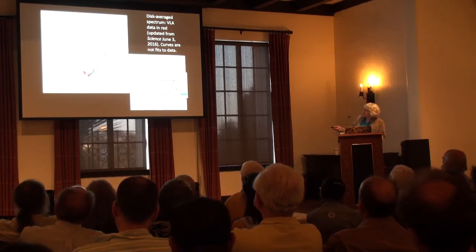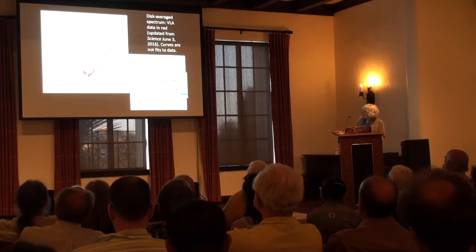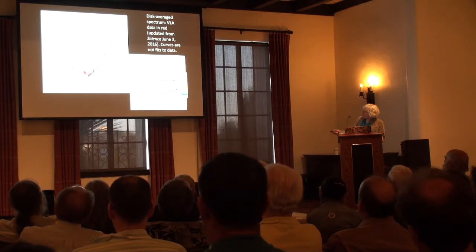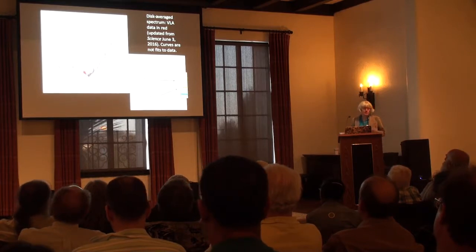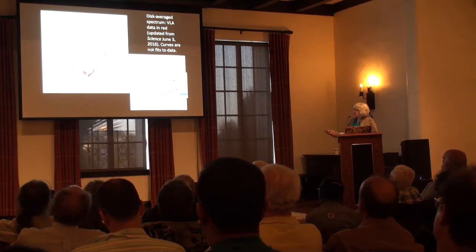Superposed on these data points, I show the curves: the cyan curve, which is basically the Galileo probe profile, and the blue one, which is basically the solar profile. Then I show just an ad hoc red one, which has no physical basis whatsoever. What you see right away is that the Galileo profile does not match the data at all. The solar profile does a little bit better, but is also not really quite right. It's something in between.